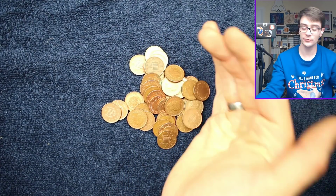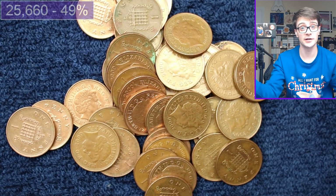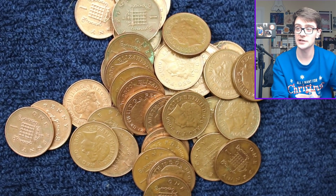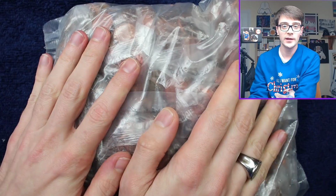There's another 43. It takes us to 25,660. Bizarrely, no oddities found in the second half of this bag, but we're making good progress. We've got a few more bags before we wrap up, so let's carry on. On we go then with bag number 8.